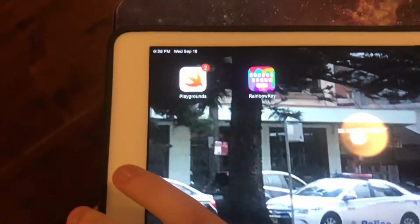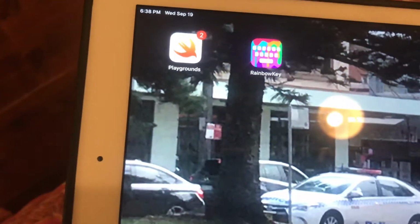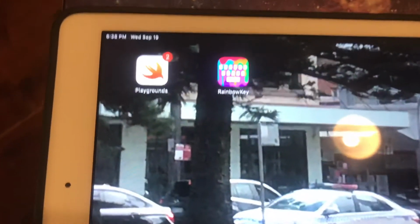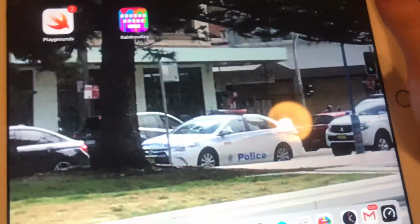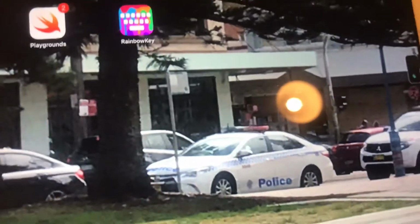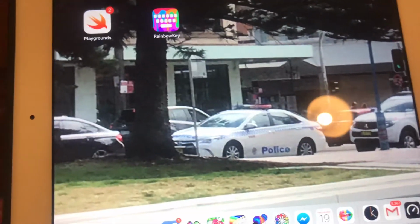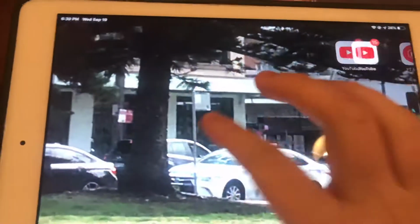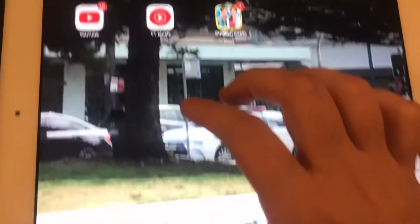Then my other page, I have Swift Playgrounds, which I haven't used in months. This is why I originally got the iPad, for coding. I still want to learn another code, but I have other stuff on my mind. It's a language, but I do have other stuff on my mind. Little kids, don't listen to this. There's rude words. Anyway, the Rainbow Key, which is basically Rainbow Keyboard, and then Grammarly Keyboard. Then I have YouTube Music, and then Criminal Case, and that's pretty much it.